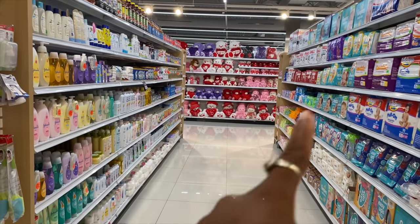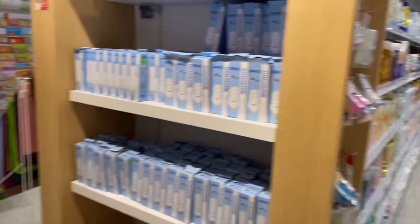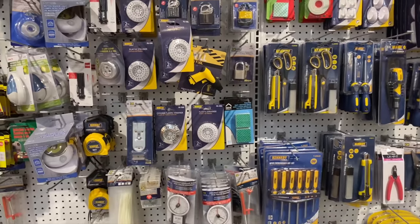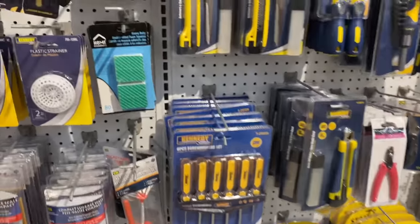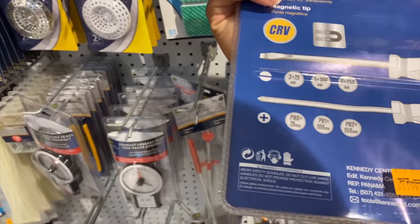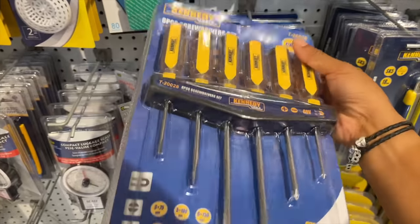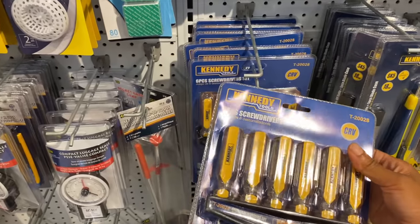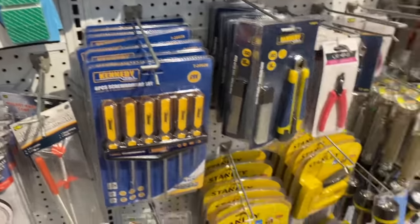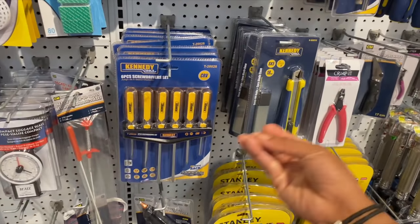This aisle, that's not my aisle. We're skipping this aisle. We're skipping all the aisles. But I do need to start getting tools, get a kit ready and everything, you know. How much is this? Oh, that's not bad. $1,199. That ain't bad at all. Kennedy tools. Never heard of Kennedy before. Stanley, I've heard of Stanley. Why do they have Kennedy, Phillips, Stanley?